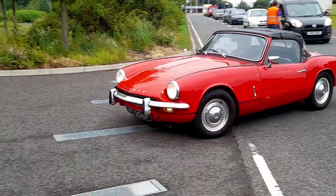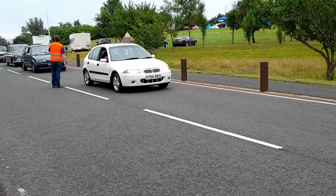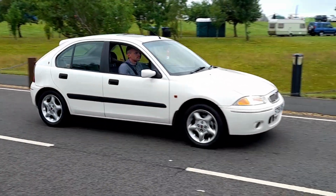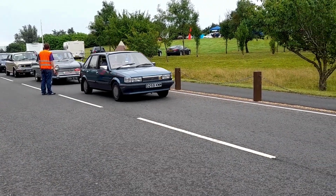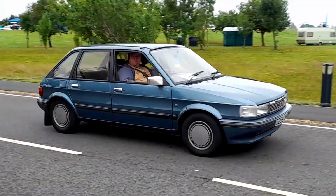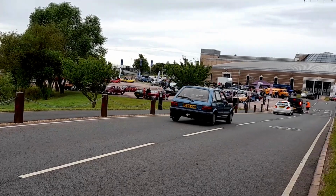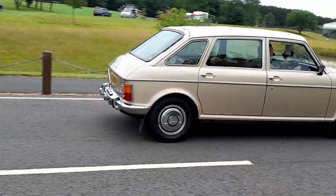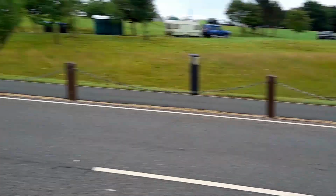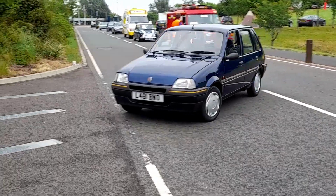Spitfire. 25. Oh, would you believe it? Another Maestro Mayfair, judging by the silver trims. Beautiful Maxi. Rover Metro on an L-Reg.